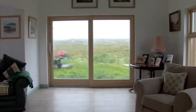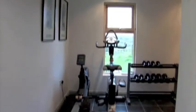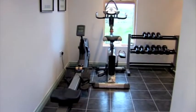Stopping short of a wind turbine, Ian and Eileen have invested in a number of renewable energy sources to help reduce their energy costs and carbon footprint.